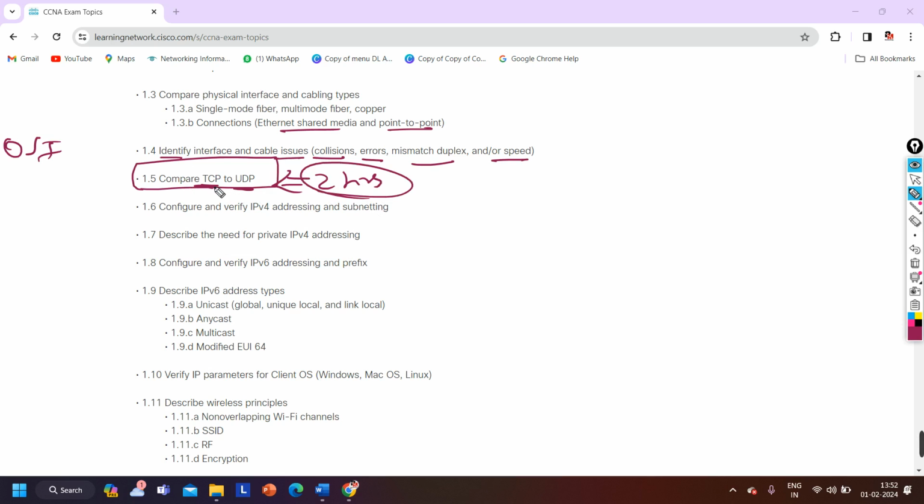After that, again, a very important topic: configure and verify IPv4 addressing and subnetting. Guys, these two parts, TCP, UDP and IPv4 addressing and subnetting, are mandatory for all network engineers. All network engineers should master these two topics, right? IPv4 addressing, subnetting, OSI model, right? Network fundamentals means about the devices. These are compulsory topics for network engineers. Every network engineer should master it, not only learn it, master it, right?